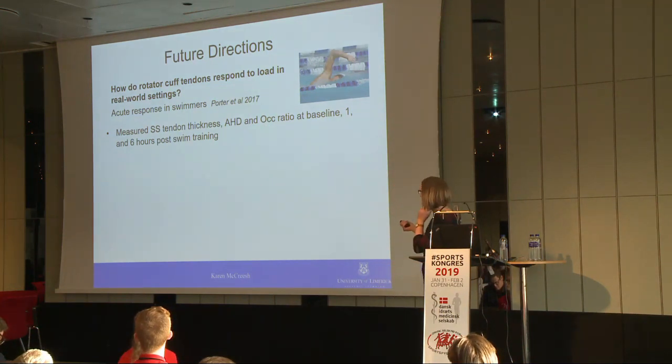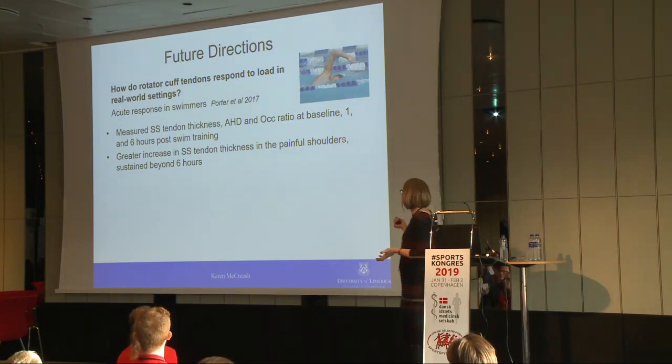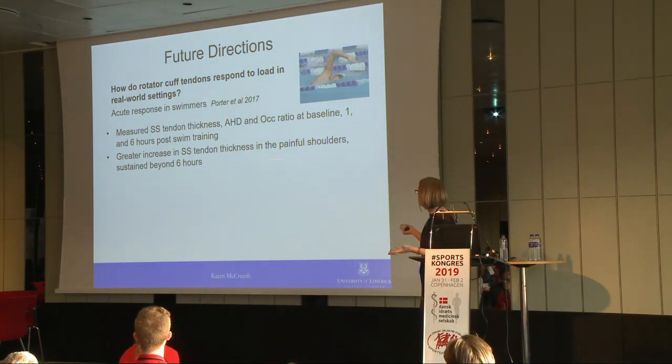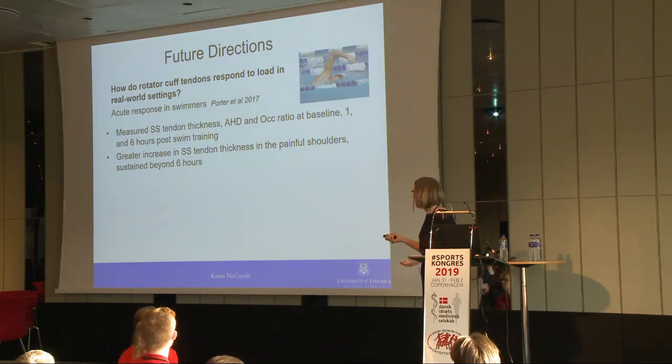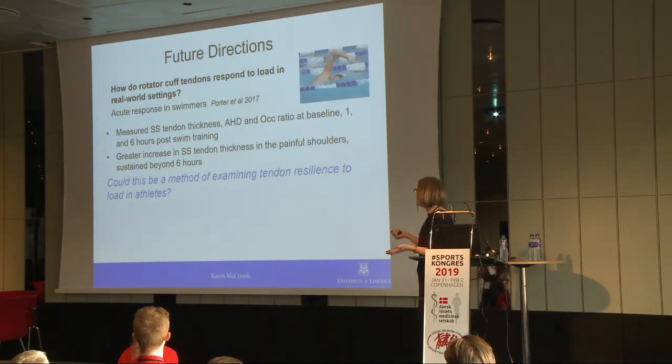So they took our protocol, they measured supraspinatus tendon thickness, AHD and occupation ratio at baseline, 1 and 6 hours after swim training. And they noticed that there was an increase in supraspinatus tendon thickness in just the swimmers who had painful shoulders. And like our study, this increase in tendon thickness in the painful group was sustained beyond 6 hours.